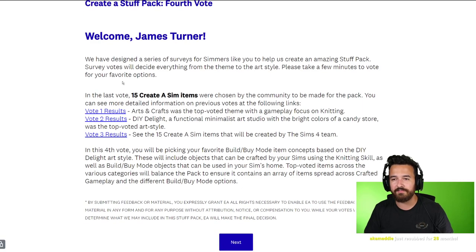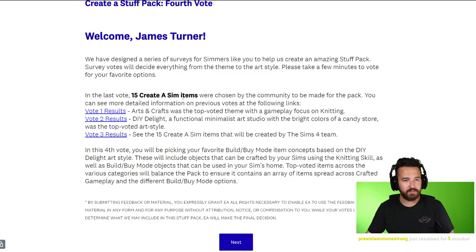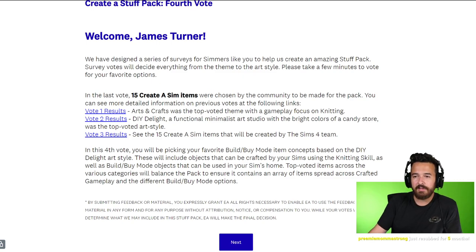In the last vote, 15 creative sim items were chosen by the community to be made for the pack. You can see detailed information on previous votes in the following links. Arts and crafts was the top voted theme, which it really should have been. What were the themes again? What did I vote for? The Grim Reaper thing, something. I think that was one of them.